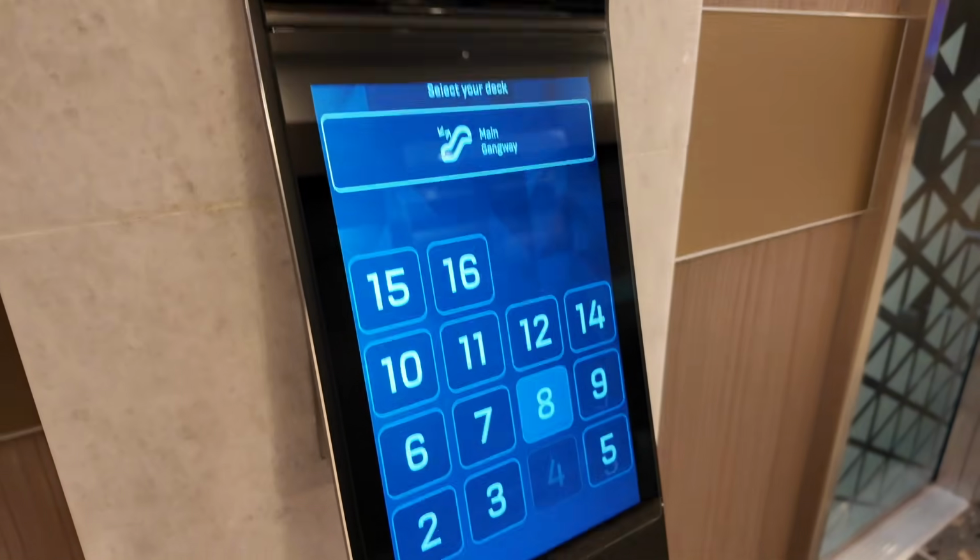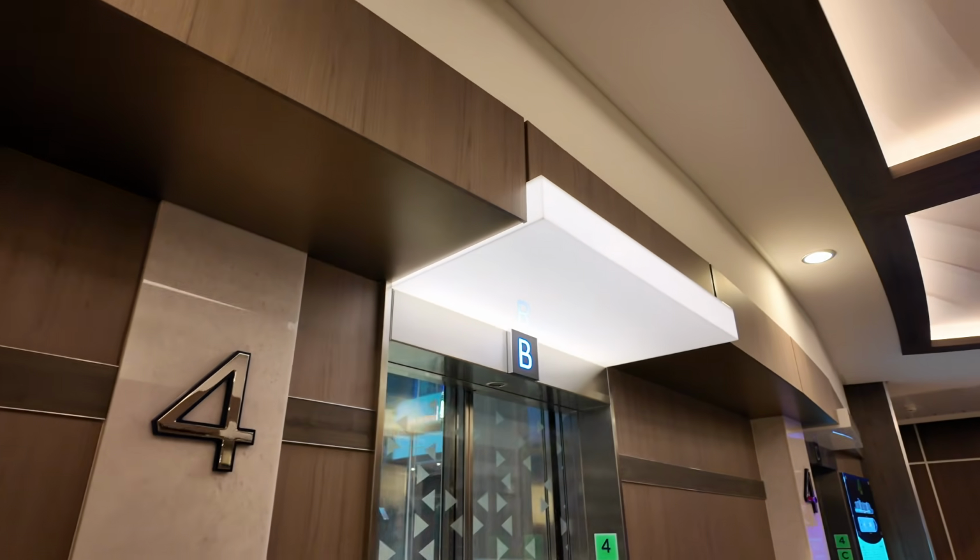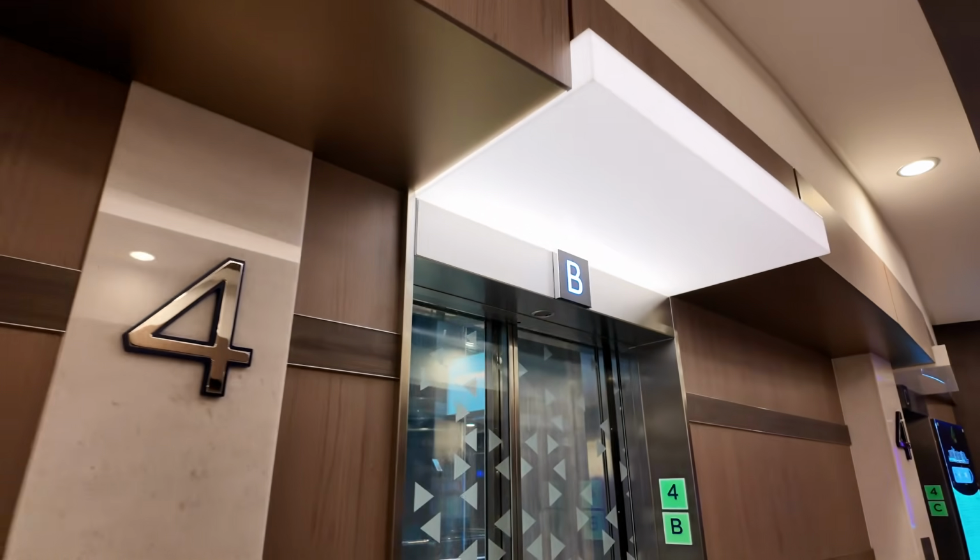And I think what we should do next, we'll go up to a really special feature on these Oasis class cruise ships, something not seen anywhere else. Let's walk through Central Park, deck 8. Deck 8 in elevator B. Nice. Again, the light lights up. The hardest thing was to remember to look for the actual letter.